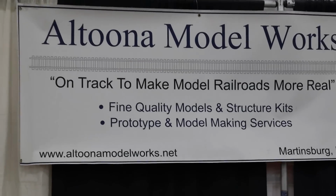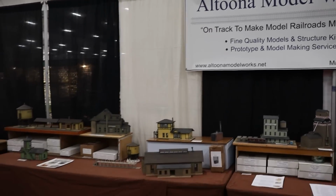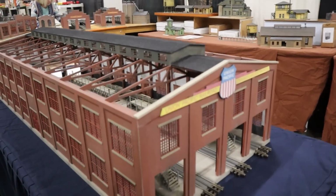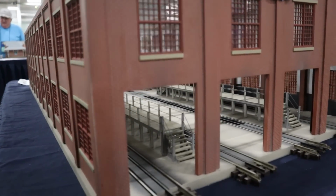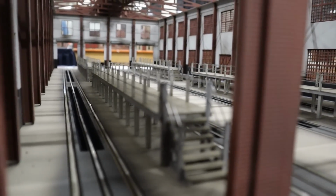And then Bob from Altoona Model Works. Beautiful buildings. Another outfit that does incredible buildings and such. I love these engine houses. A lot of you guys know this thing is just about 2 foot by 4 foot. It's almost as big as the one I have at the house. It's like a beast, huh? Look at the detail. That's so cool. It's amazing.